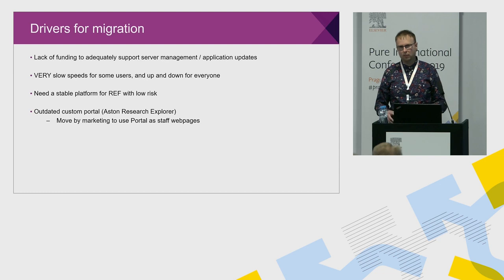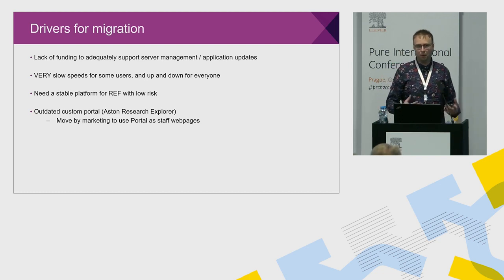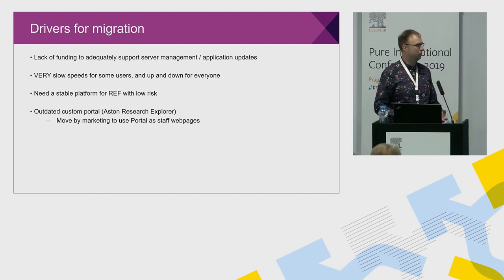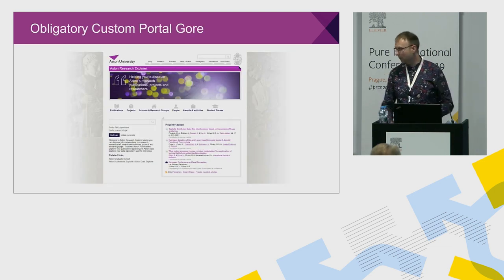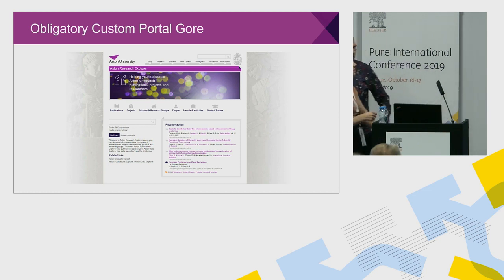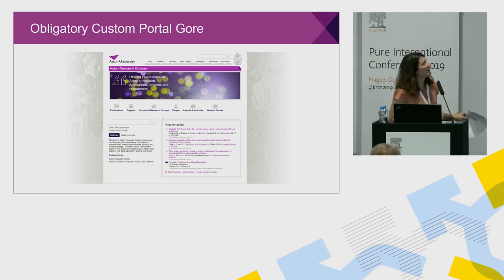So let's do two things at once. Let's move from being locally hosted on some fairly terrible hardware and ditch our old portal and get a 2-for-1. So talk through. Yes, so as you can see, this is what our custom portal looked like. It's pretty awful.